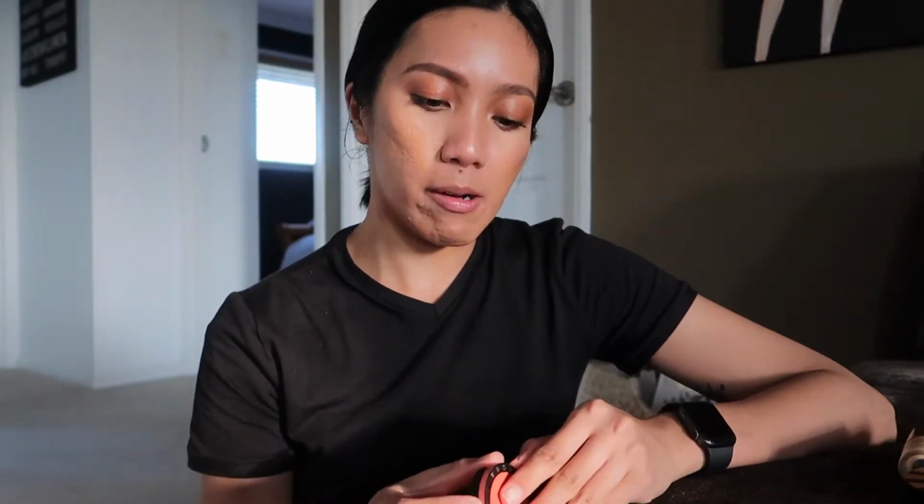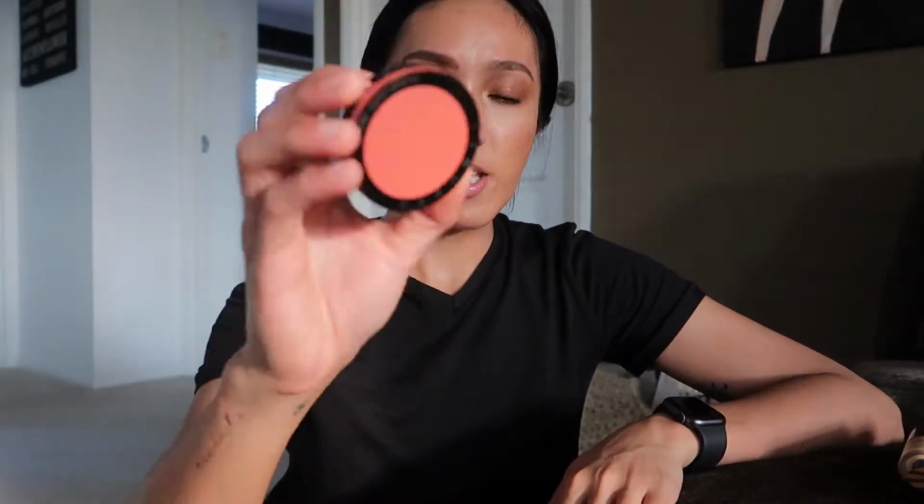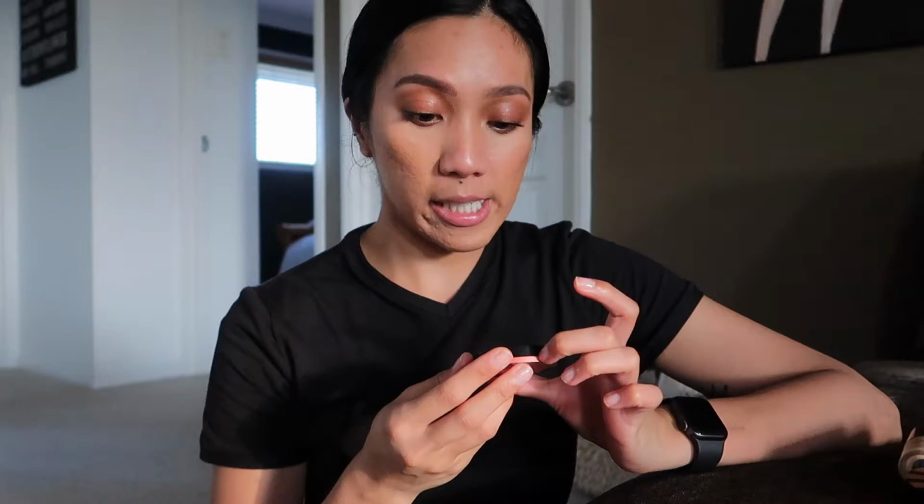Another Sephora powder product is this blush right here, and this one is in the shade Charm, and that's what I'm wearing right now. It's probably faded now, but I actually quite like this shade. It gives you a nice pop of coral with a little bit of sheen for added glow. So that's all I got from Sephora.